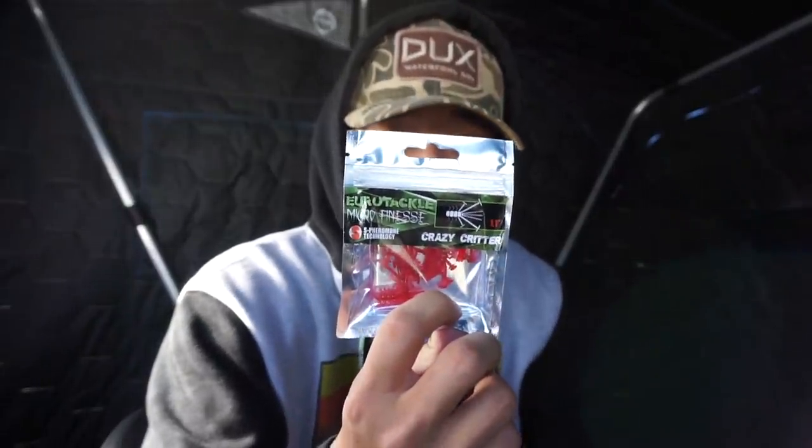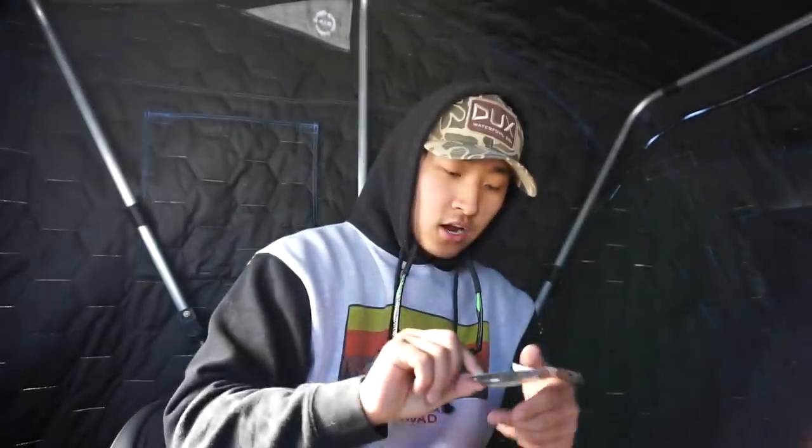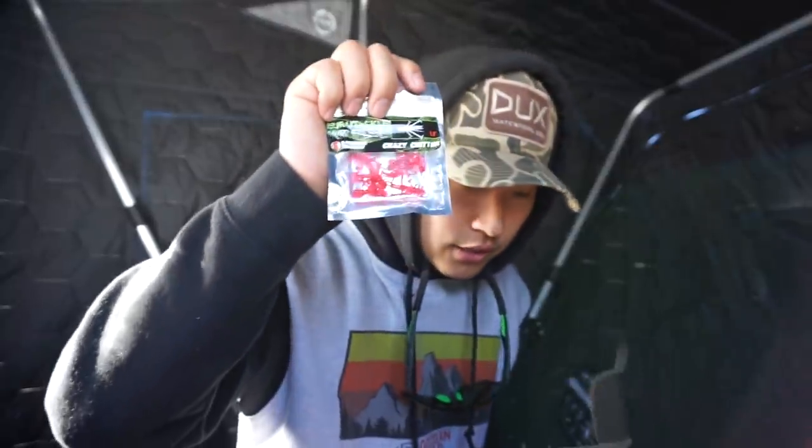Second thing in the box, we got a Euro Tackle Crazy Critter. This thing looks pretty juicy. We might have to tie one of these on. I like the red color on it, and we just spilled everything in the box. God dang it. But these will definitely work today.